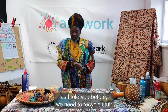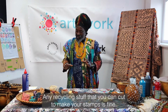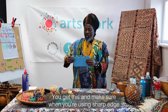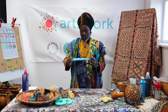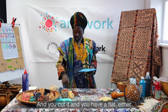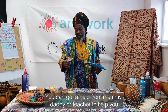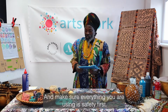Okay, now it's time to make our own stamps. Yeah, as I told you before, we need recycled stuff. Yeah, and the recycled stuff, any recycled stuff that you can cut to make your stamps, fine. You get this and make sure when you're using sharp edge, be careful, health and safety. You have a grown up there to help you, to take you through. Yep, and you have to draw the symbol on it beautifully. Yep, and you cut it and you have a flat, either cardboard or wood like this. You can buy some, or you create some yourself. You can get a help from mommy, daddy or teacher to help you. Yeah, and make sure everything you're using is safety first.